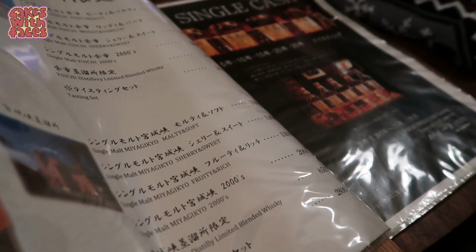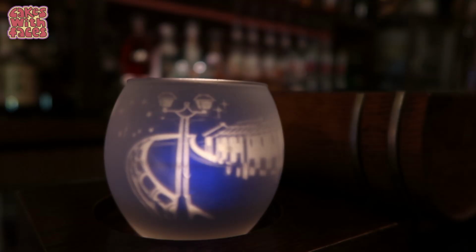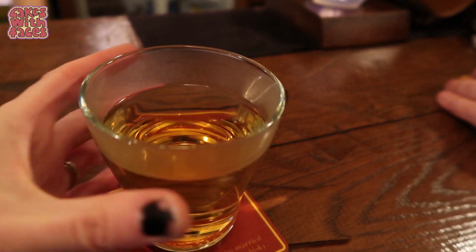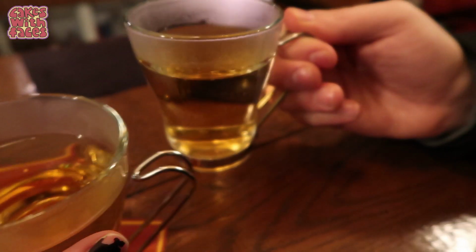If you're into whiskey, you can visit a distillery in Otaru's neighbouring town, Yoichi. It's named after the Scottish girl who married the founder of Japanese whiskey. We've both gone for hot apple wine. It's really nice to warm our hands up. Kanpai. It smells quite strong actually.